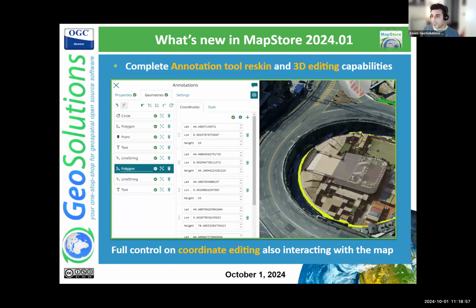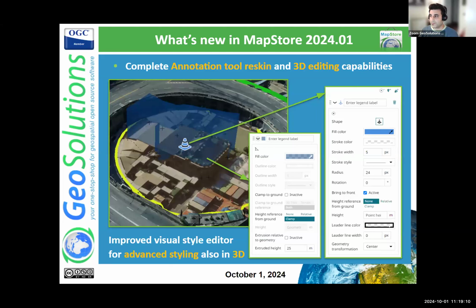Okay, as you can see, the geometry types you can manage are always the same as the previous version: circle, polygon, point, text, line, strings. But in this version you have an improved tier to manage the styling options.